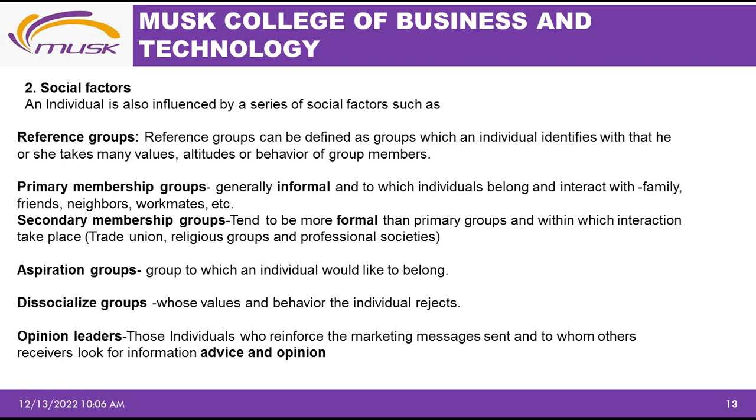Then we have aspiration groups. These are groups that you would like to belong to. They are those groups that you admire and you would like at some point to belong to. For example, in Kenya, you will realize individuals have groups even for those that own a specific model of car. They form groups that they can hang out together with. So if you love such a car, then you want to belong to that group at some point.